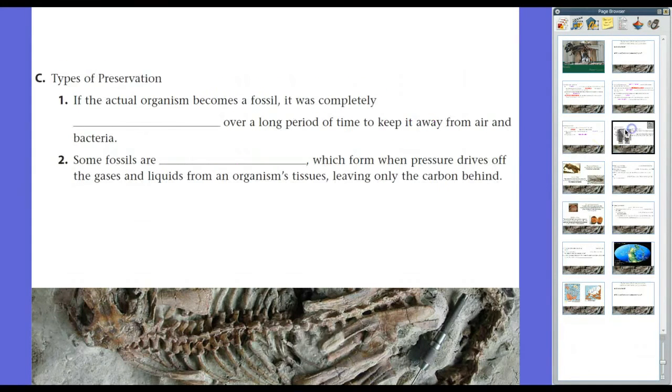So, let's talk about fossils. Now, if the actual organism becomes a fossil, generally, like I said, it was enclosed by soil or ice or whatever over a long period of time. As a result, it keeps it away from air and bacteria, the decomposers. If you remember, last year in life science, we talked about decomposers and things like the carbon cycle. What happens is these decomposers will break down living matter and put it back into the soil for living things to use. Occasionally, living things will get out of the carbon cycle and they'll get fossilized.